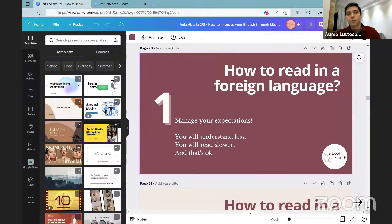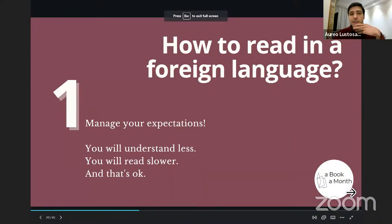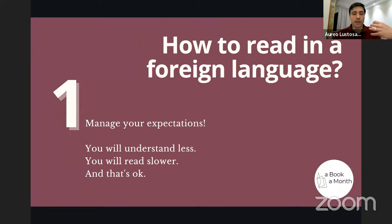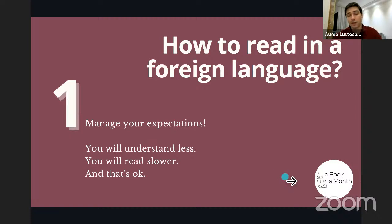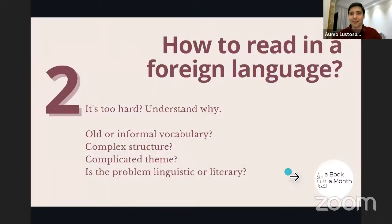One of the things that we have to come to grips with is precisely managing expectations and managing frustration. So you will understand less. That's a fact. You will have to read it slower. Don't expect, if you're reading, I don't know, 30 pages an hour in Portuguese, to do the same in a foreign language. If you do expect that, you'll get frustrated with your progress. So accept that the quality of it will be a little bit less, and that's okay. You don't have to despair regarding that.